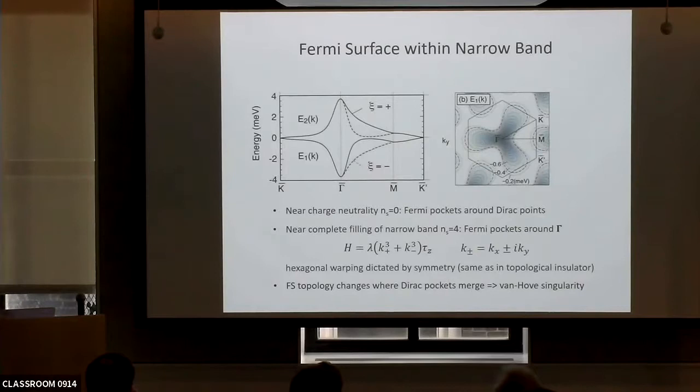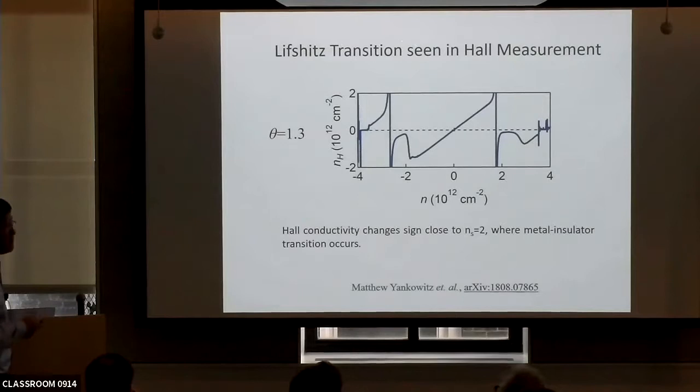Okay, so this type of Lifshitz transition is actually seen from Hall measurements. This is data from Cory Dean and Andrea Young's group, and this is at 1.3 degrees, and this is the Hall density. So this is the charge neutrality point, and as we increase the carrier density, we see that here there's a sign change, right? So this indicates changing from hole to electron carriers. So this is actual experiment. Yes, actual experiment. Yeah, so it's pretty, yeah.